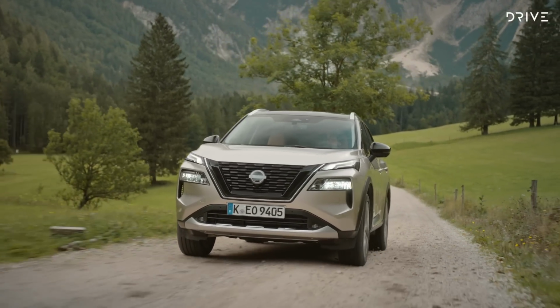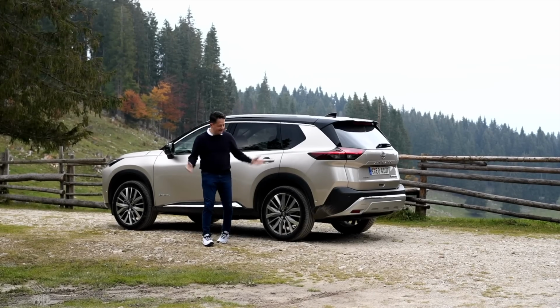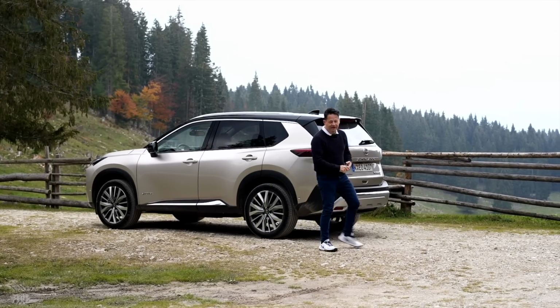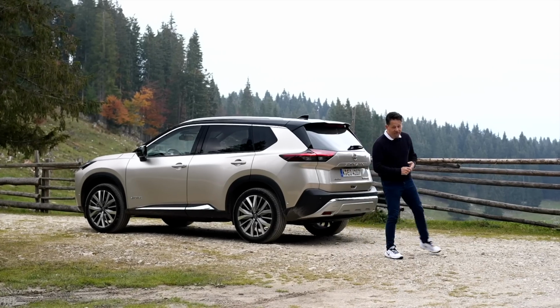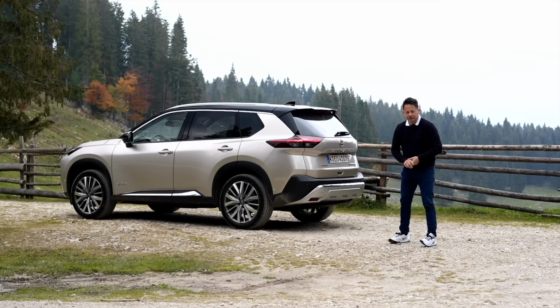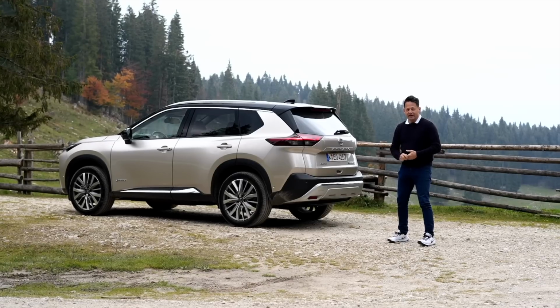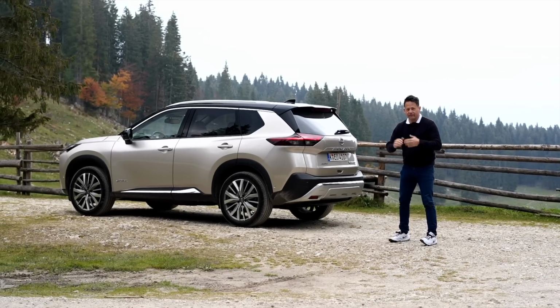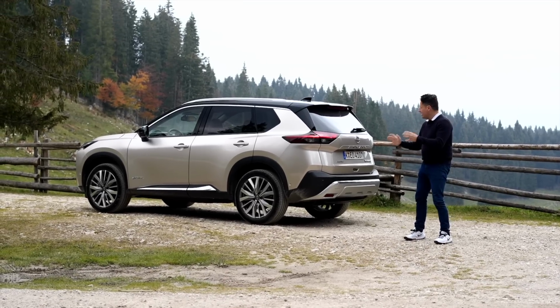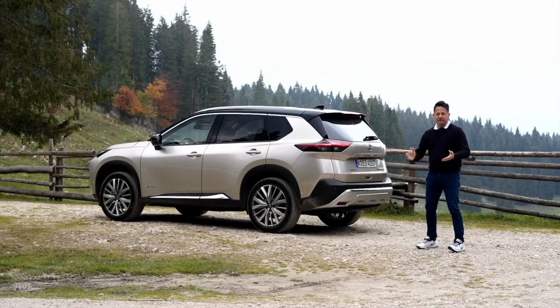How's this location, huh? Good old Slovenia. Now that's the end of our first drive, our first taste of the 4th generation Nissan X-Trail. And I've got to say, I am really impressed. As a package, it has a lot to like, not least being how it's really elevated safety to the fore. It's a really nice car to drive too. The ePower powertrain is convincing.